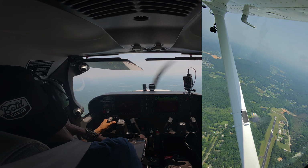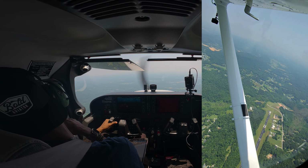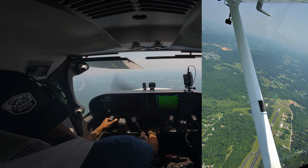And right now we are overflying Collegedale, which is right there. I'll throw it to my Meta glasses, hopefully you guys can see it.